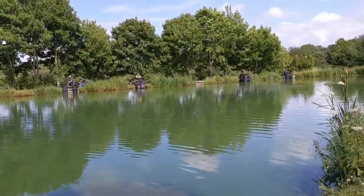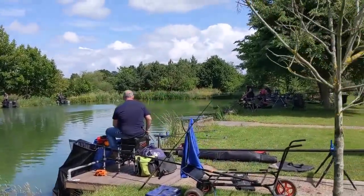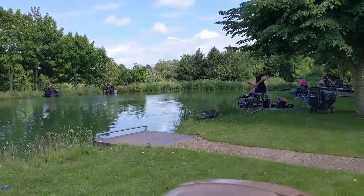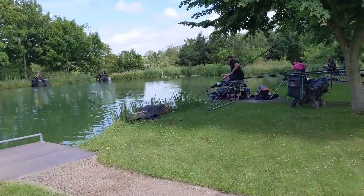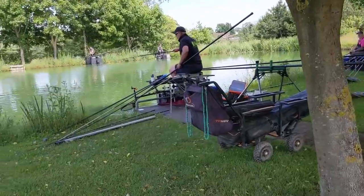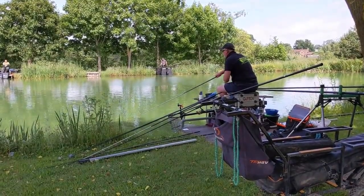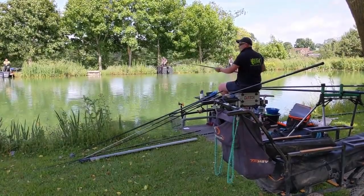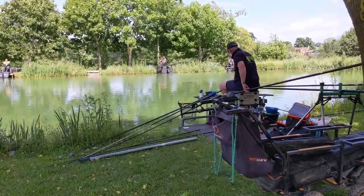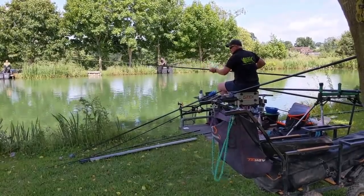And Mark Fountain's into another one. Let's go and see. That margin's doing him really well at the moment. The margins on any venue can make or break you. Unfortunately, there's another one lost. He's always got a backup.